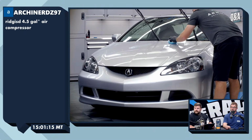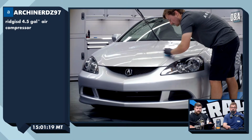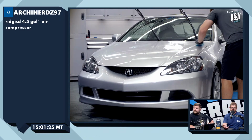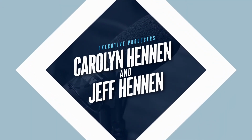But really, your CFM is going to be pretty important on those compressors. The better the CFM, obviously the better power you're going to get out of it, but also it's going to be your tank capacity.